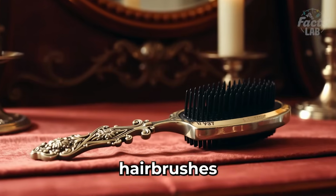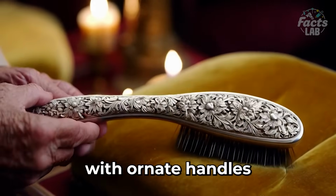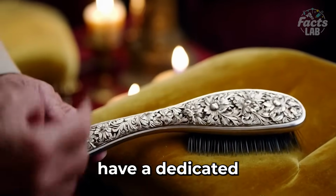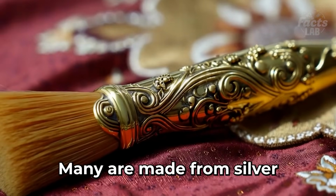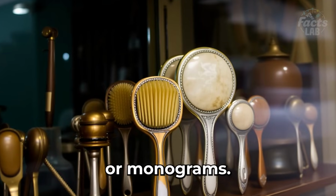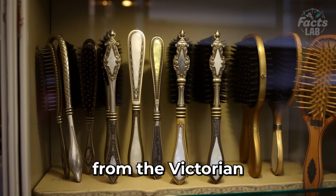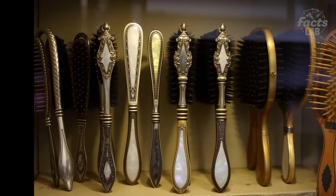48th. Antique hairbrushes. Hairbrushes might not sound fascinating, but antique versions with ornate handles and intricate designs have a dedicated fan base. Many are made from silver or ivory and feature floral carvings or monograms. Collectors see them as elegant artifacts of personal care from the Victorian and Edwardian eras.